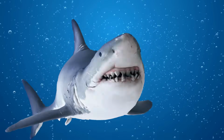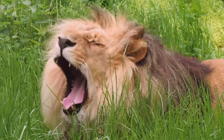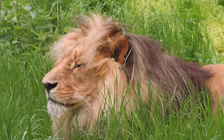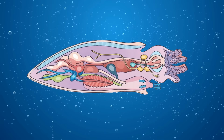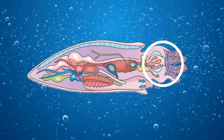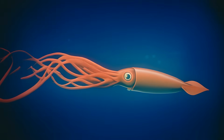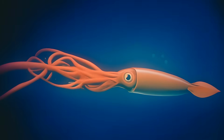Their bite may not be as strong as the great white shark's, but it's still quite powerful. For instance, way stronger than a lion's. They also have glands that produce venom and use their beaks and radula to inject the venom into their prey or a creature that's coming after them. Wow, these squids are really equipped better than expected.